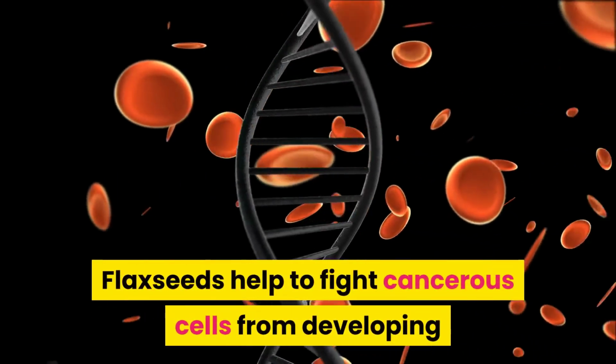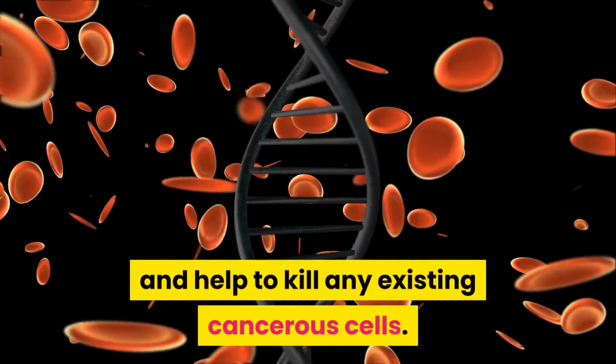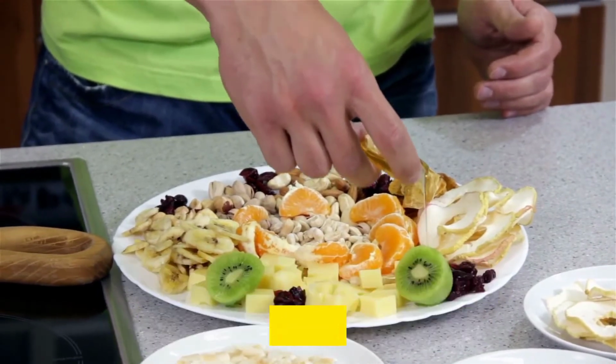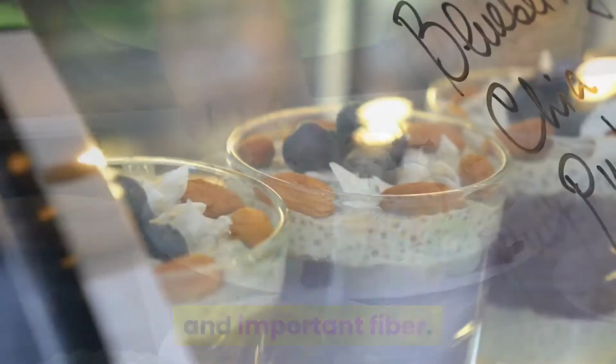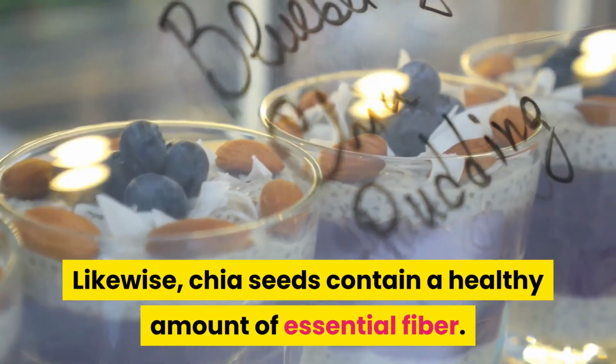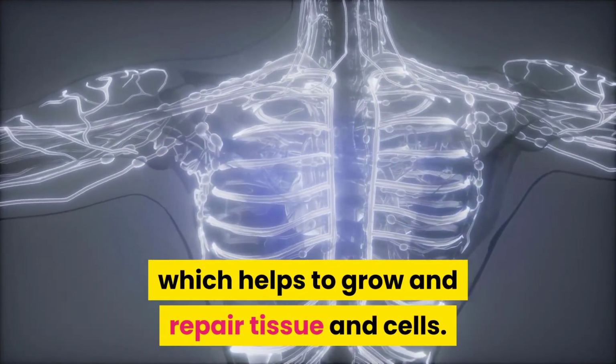Flax seeds help to fight cancerous cells from developing and help to kill any existing cancerous cells. This is because the flax seeds contain both antioxidants and important fiber. Likewise, chia seeds contain a healthy amount of essential fiber. They also contain phosphorus, which helps to grow and repair tissue and cells.